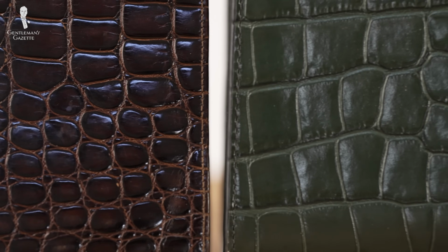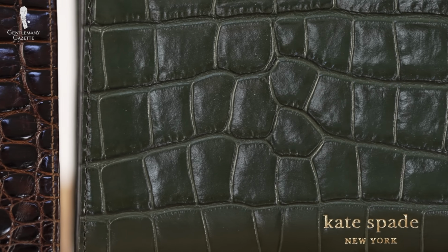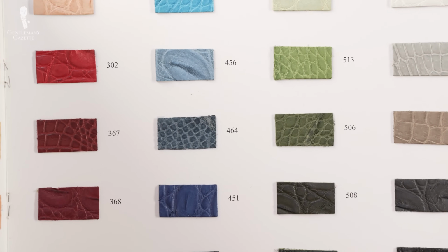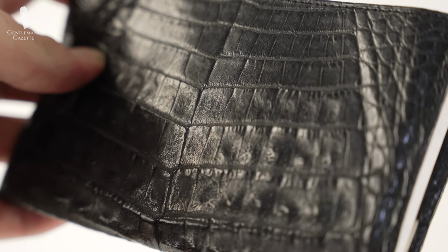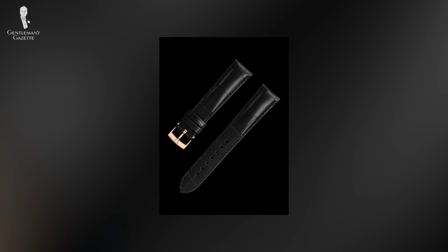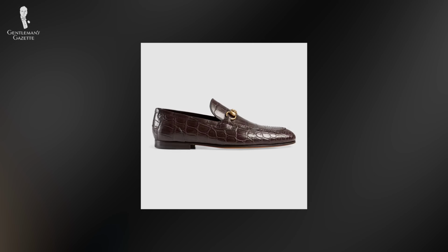Among all exotic leathers, crocodile and particularly alligator are some of the most well-known skins. They're also very well liked, but also one of the most expensive options you can get out there. Consider prices of $600 for a wallet or $900 for a watch strap from Omega. How about a pair of $3,300 Gucci loafers?